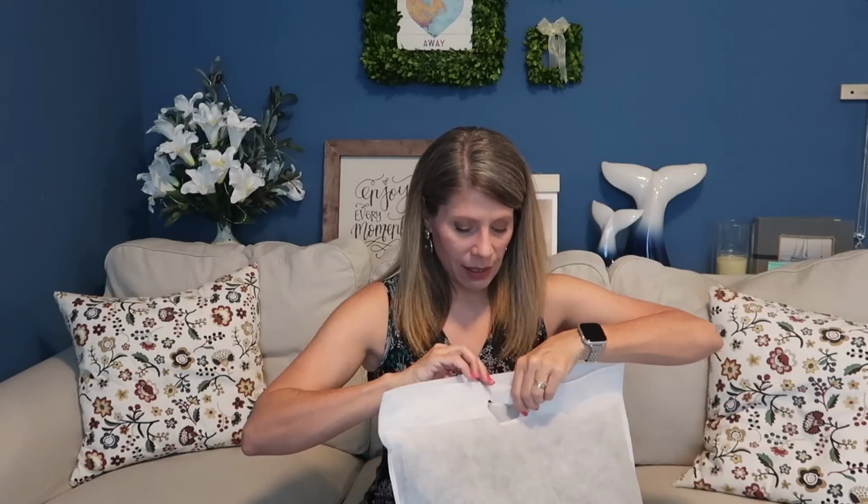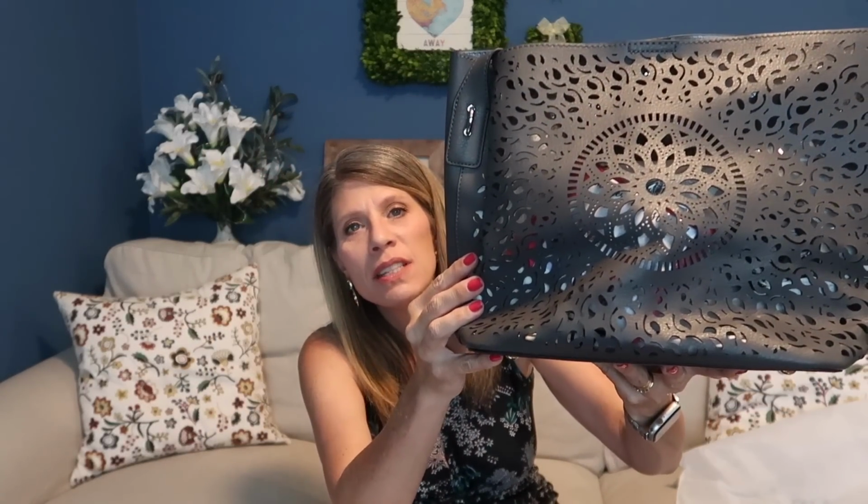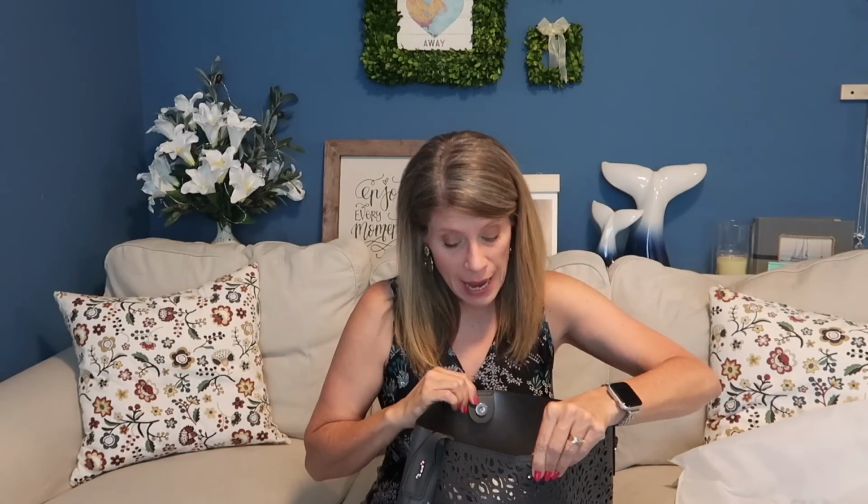Okay, let's see what's in here. These glasses are filthy. Oh, this is so pretty. Look at this. I love the color. Oh, look at that. Look, I love the size of this. Oh, there's stuff in there. So pretty with the laser cut. That is such the thing right now. Oh, I love this. Well, this one might be going to Florida with me.